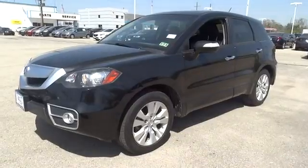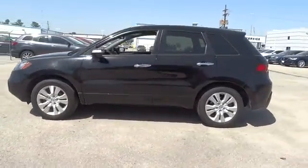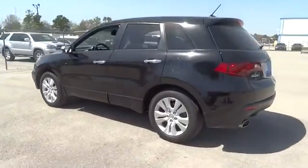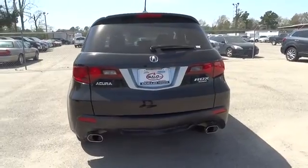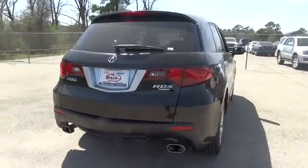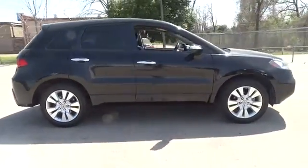The 2011 RDX. Viewed as Acura's answer to BMW's sporty X3, the RDX offers a stylish interior, plenty of sport, and a nice amount of utility, and is priced below $20,000. This vehicle has less than 100,000 miles.